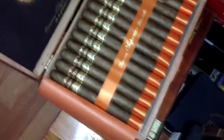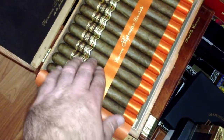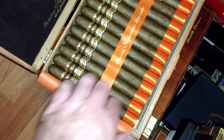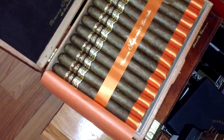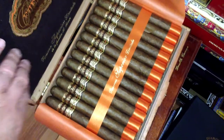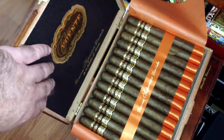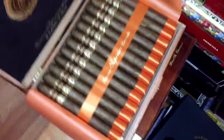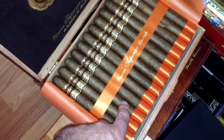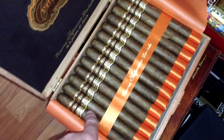So they have this fairly elaborate presentation, much like the Opus X. Very nice tobacco. Got the band here, foot band here. You can tell that some of their lines are a little higher end than others. They got this nice felt here, just kind of like a pool table, not quite as dense. But they don't put quite as much attention and time into these as they do their Anejos and Opus X's. You can see that the bands are all nice.